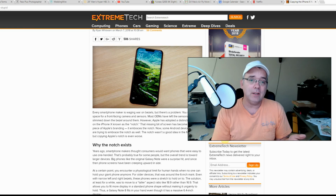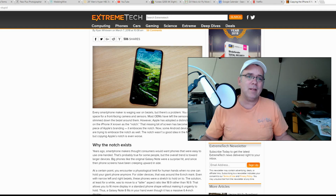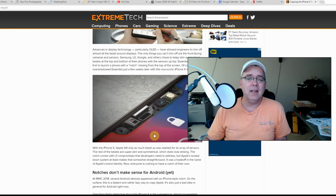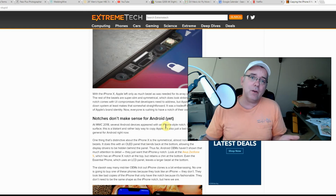That's just my thoughts. This is 2018, and I think too many companies get tied up in copying the other companies, and they're copying something that doesn't make any sense. This website right here, why the notch exists, explains why the notch exists. It shows that notches don't make sense for Android yet. It doesn't make sense for Android at all. Forget the yet part. You don't really need a notch. Other companies have already figured out ways to not even have the notch, so do that.